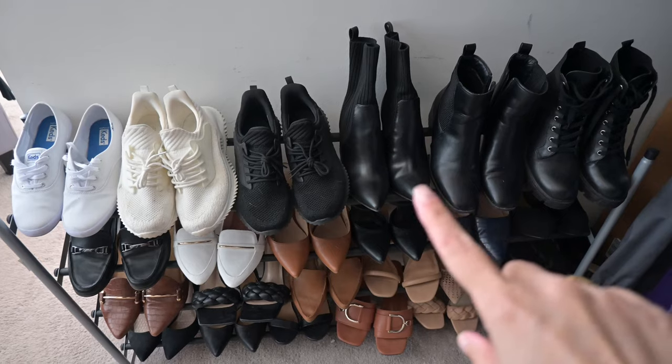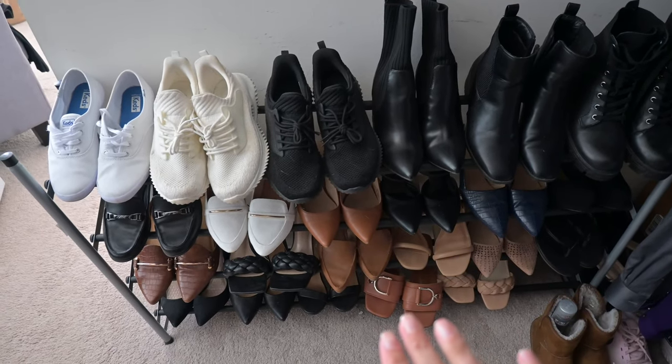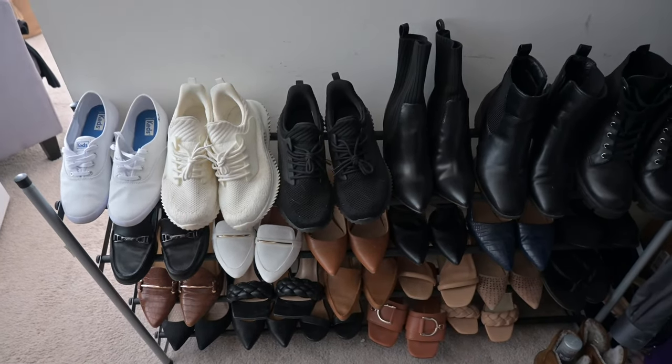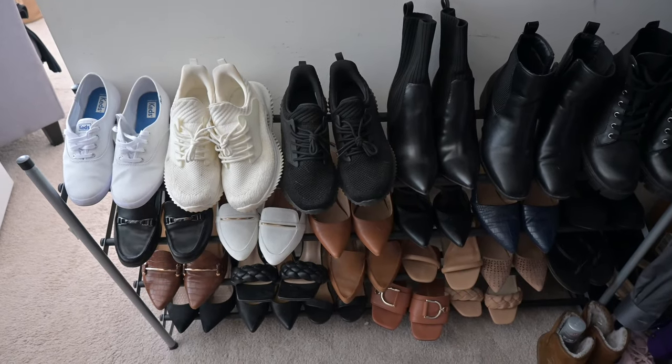And I do a similar thing with my shoes. All of my fall and winter boots are up top, and then my spring and summer at the bottom. So I'll just transition and do a flip-flop where the boots go to the bottom, spring and summer go up top. This way it's easy to grab and I don't have to shuffle through the shoes to find what I'm looking for if I'm ever in a hurry.